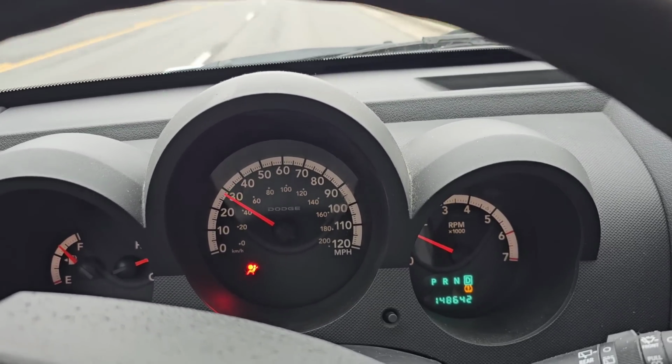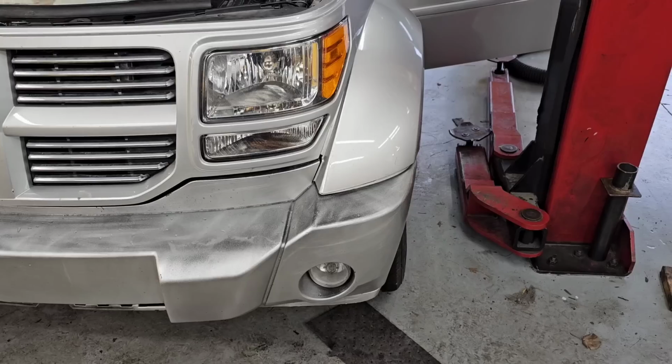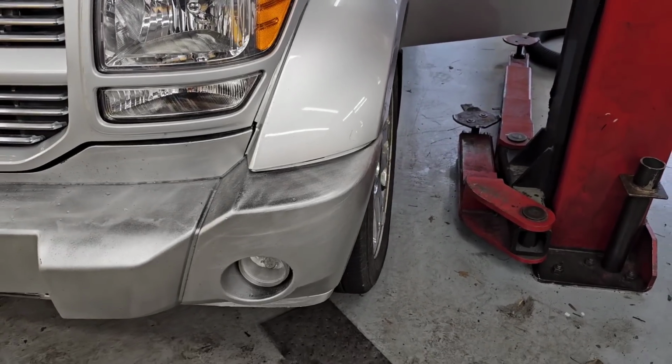Kicking on. Oh, there it goes. ABS kicked on. Alright, I'm going to be willing to bet it's because the steering wheel's off whack. So this thing probably needs a wheel alignment and some other stuff. So we're going to find out. Let's get it inside. Let's get the scanner on this. Okay, we are going to put a scanner on it.